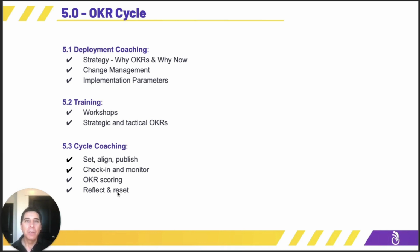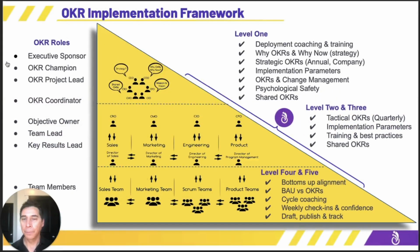What are we taking from the past cycle? What are we getting rid of? We have that conversation of what carries over versus what is new, and that's part of that reset piece. Okay, so those are the three different phases in your OKR cycle.